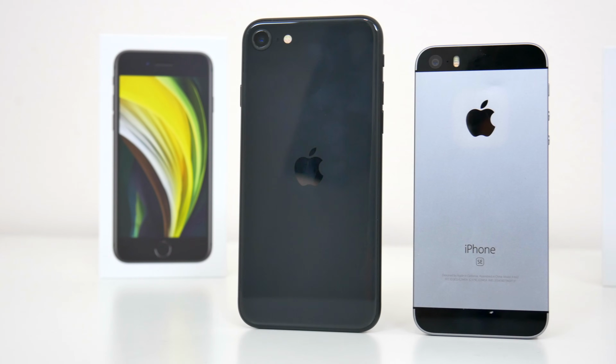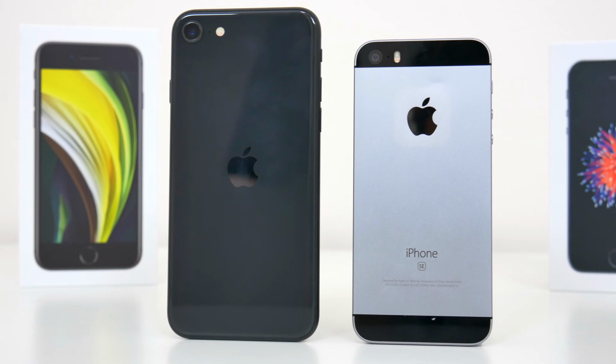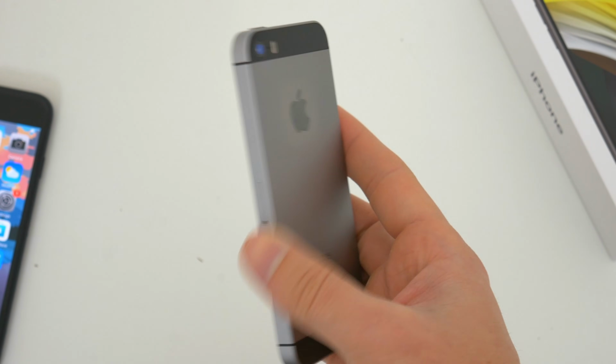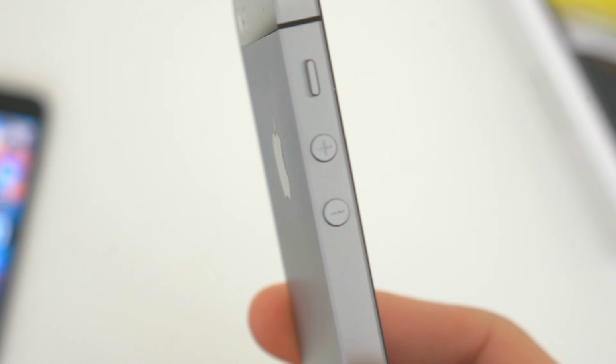When it comes to the design, once again we see a lot of major differences. The original iPhone SE I think actually still looks good. This all aluminum housing with glass accents is a premium setup, and the flat sides and chamfered edges paired with metal buttons and machined details keep this phone looking good when compared to a lot of today's smartphones.